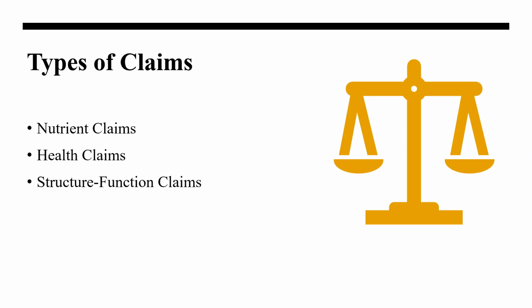Types of claims. The types of claims include nutrient claims, health claims, and structure function claims. Food labels often contain FDA-required information and claims about nutrient content and health benefits. These claims are regulated by the FDA to provide consumers with accurate, science-based information and to ensure food safety.